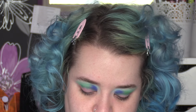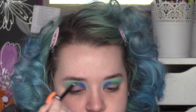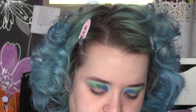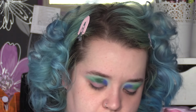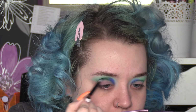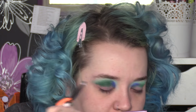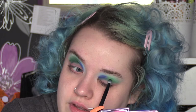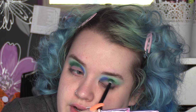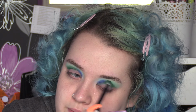Okay, we're going to wipe off that brush and we're going to go in with Uncharted, which is very deep. And we're going to start building this up in the crease. I absolutely love this palette for this time of year because although you look at it and it looks very bright, these deep jewel tones on the bottom row are just absolutely gorgeous. And I actually feel like this and the Currency palette from Davini are very, very similar vibes.